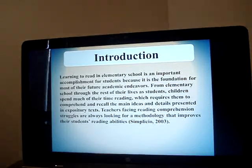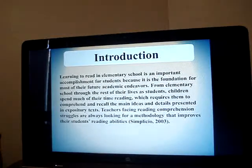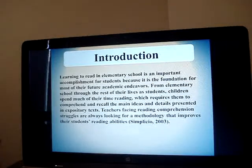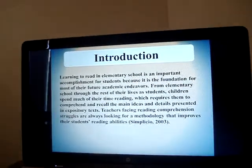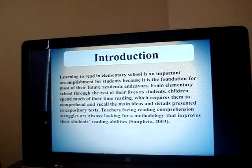My introduction, which brought about this project, is learning to read in elementary school is such an important accomplishment for students because it is the foundation for most of their future academic endeavors. From elementary school through the rest of their lives as students, children spend much of their time reading, which requires them to comprehend and recall the main ideas and details presented in expository texts. Teachers are facing reading comprehension struggles and are always looking for a methodology that improves their students' abilities to read.